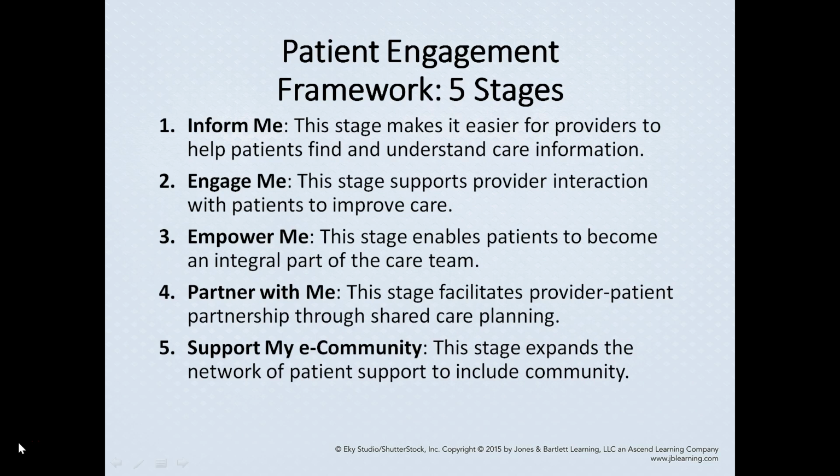Engage me. This stage supports provider interaction with patients to improve care. Empower me. This stage enables patients to become an integral part of the care team. Partner with me. This stage facilitates provider-patient partnership through shared care planning. And then finally, support my e-community. This stage expands the network of patient support to include community.